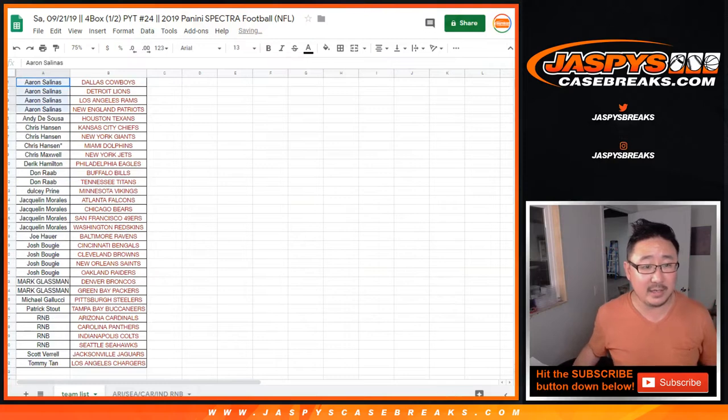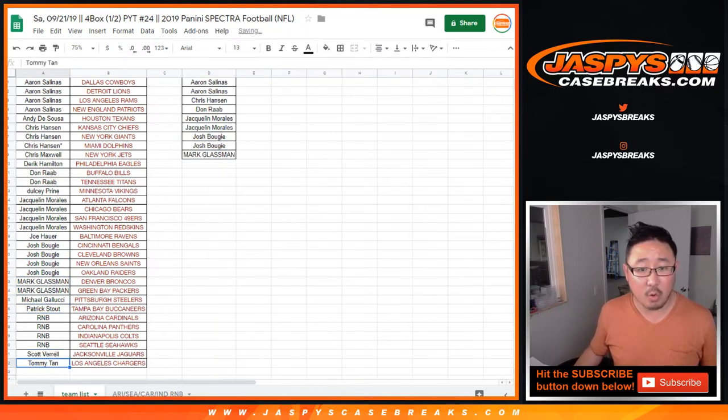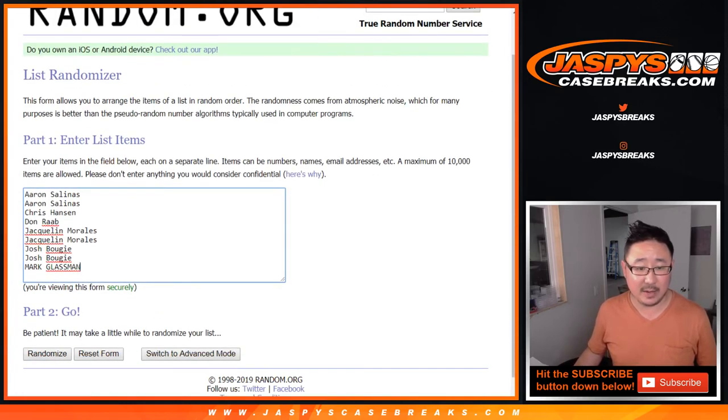Sort by column A. Aaron Salinas picked up four teams, so he gets two entries here. Chris Hansen got three teams, but only two count, so you get one entry. Don, you got two, you get one entry. Jacqueline bought four teams straight up. That's two entries. Josh, you got four, so you get two entries. Boombox has two. You have an entry. And that's it. So one in nine spots, one person out of the nine spots has a chance at $25 of break credit.